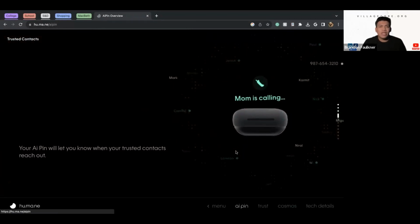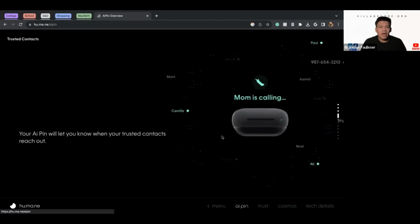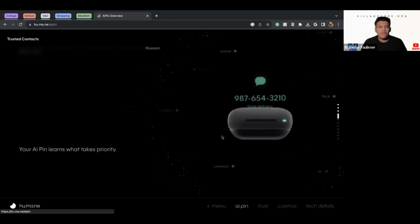So the way that this works is there's a little speaker on top of the device that allows you to use your voice and speak into the device while you're able to still hear it. So essentially, it creates a bubble of sound, whether you want it louder or quieter. And also, the AI pin allows you to use headphones as well. So wireless earbuds are compatible with the Humane AI device.